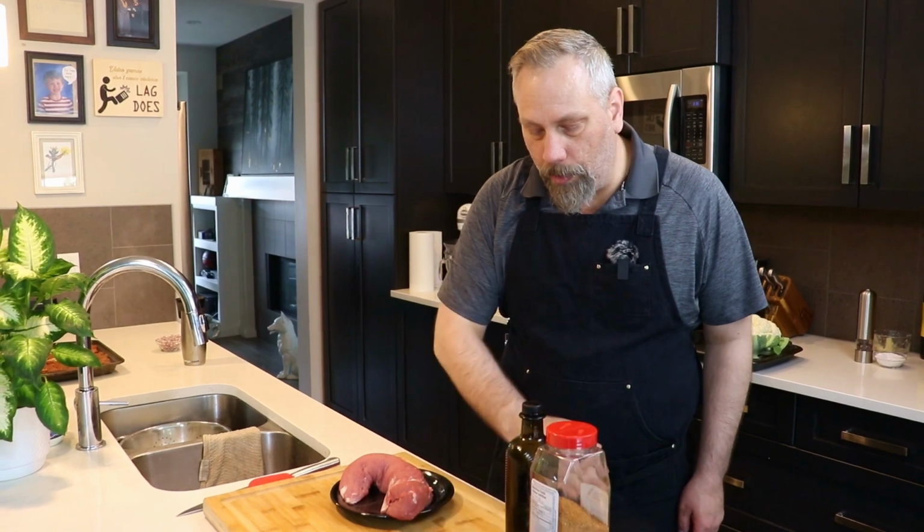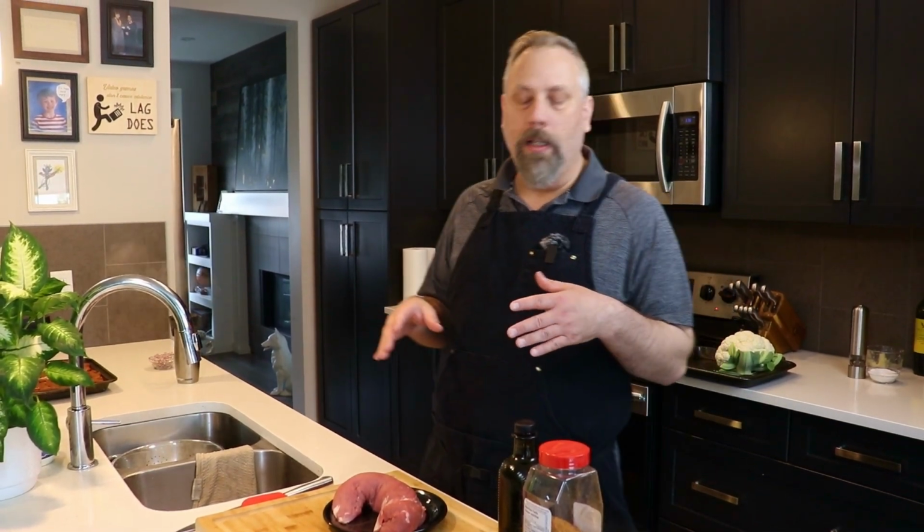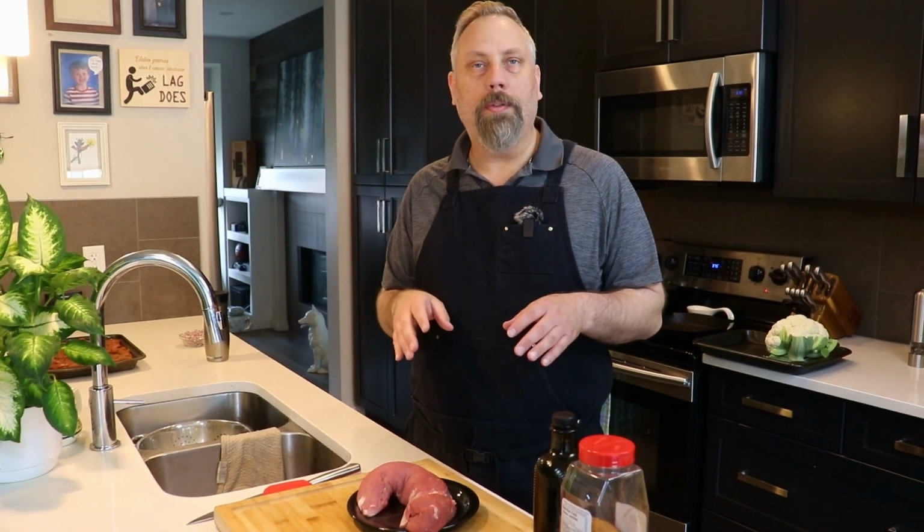Okay, so after you get your ranch put together and you got it in the fridge waiting there for you, you're gonna want to get your meat prepared, and you're gonna want to do this ahead of time as well. So we're gonna chop this up into bite-sized pieces, and then we're gonna drizzle some olive oil over it, and we're gonna cover it in Cajun spice and then we're just gonna let it marinate for a while, sit and get those flavors inside, and salt, of course.